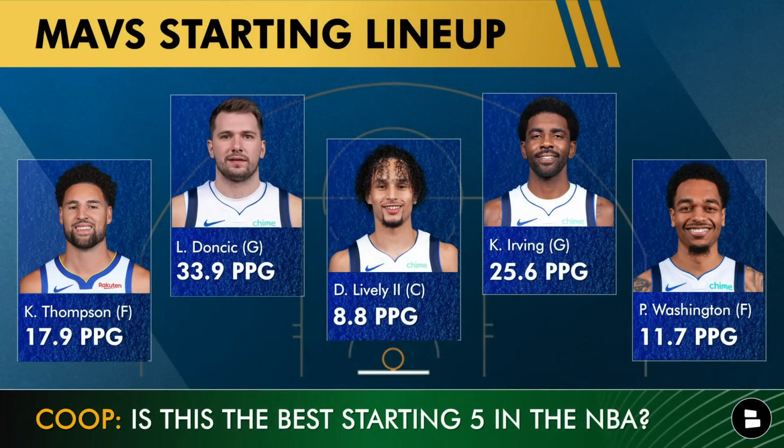Taking a look at the Mavs starting lineup here, it's Luka Doncic, Kyrie Irving, Klay Thompson, P.J. Washington, and Dereck Lively. This is what I believe the starting 5 is going to look like, at least to start the year, and I imagine it will be for the vast majority of the year as well. I think this is the best starting 5 in the NBA.